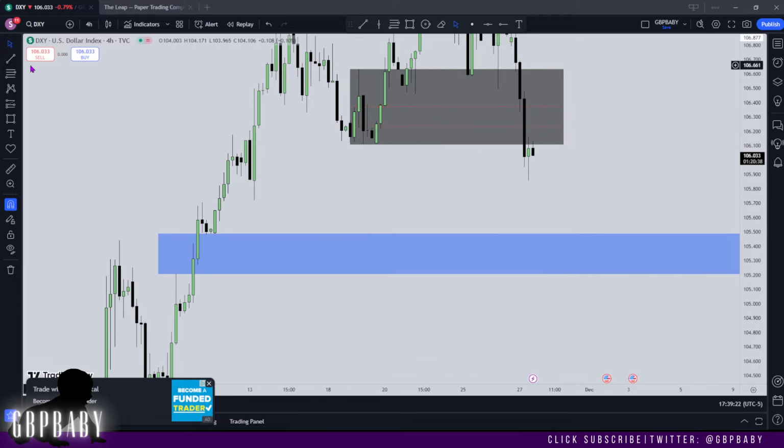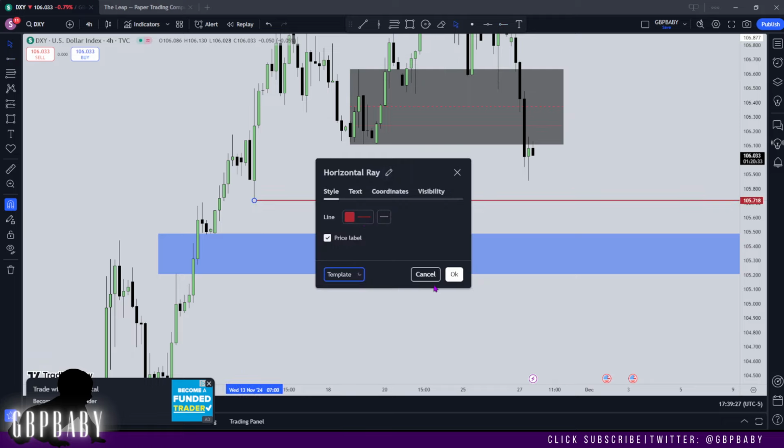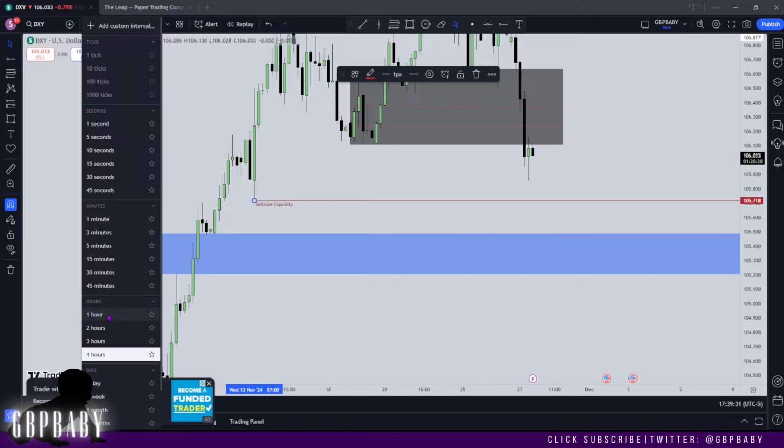But generally speaking, I'm now looking for sell side liquidity to be traded to below here. And then, like I said, this is a daily fair value gap, which would be nice to see get filled. So pretty simple in terms of my expectations.